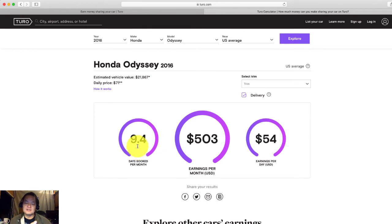So in LA, you can expect to see more exotic cars, sports cars like that. But overall, within the United States, you're looking at just over 9 days per month where you can rent your minivan, earning about $54 per day, which yields you $503 per month, right? So you've got this quick calculator.